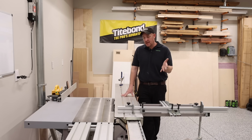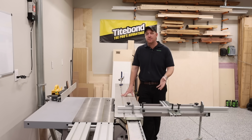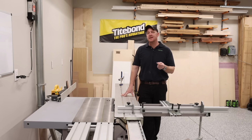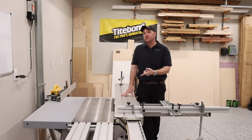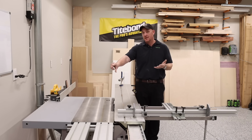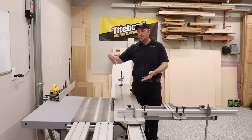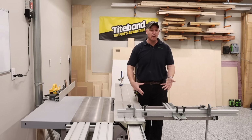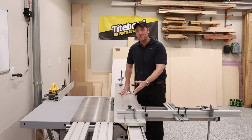Here's what I'm going to tell you, though. I feel way more safe using this saw than I ever did on my SawStop. There's only one scenario on this table saw where I have felt uncomfortable, and it was in the beginning when I was trying to rip boards the way you would on a regular table saw and trying to figure out where to stand and how to do all of that. And then I had this crazy realization. I'm like, why am I not just using this fence and pushing stuff through?